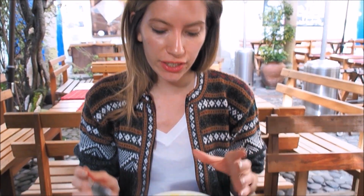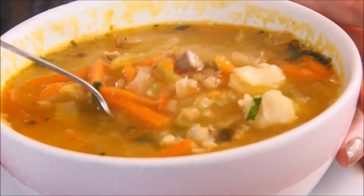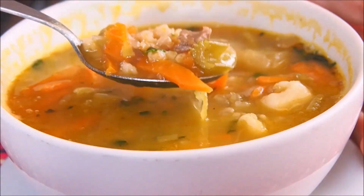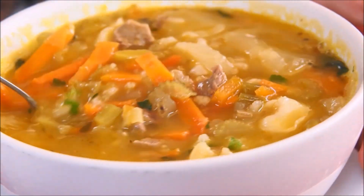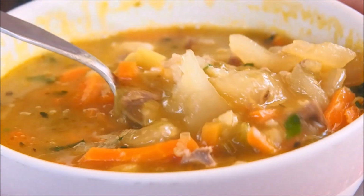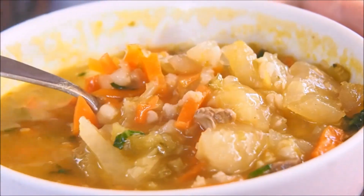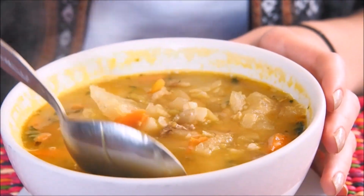So my meal has arrived. I ordered a soup and I'm having something called chairo cusqueño. If you have a look down over here, it's basically a soup with lamb and Andean grains. I'm not sure what kind of grains those would be. Kind of looks like barley. There might be some quinoa in there. I don't really know, but it's really hearty and you can see it has potatoes and carrots and celery and it looks really, really good. So let's try it.